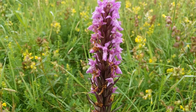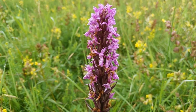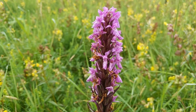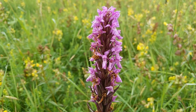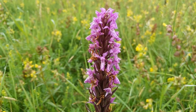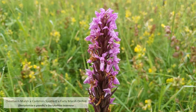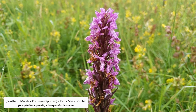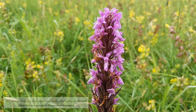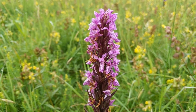So on the face of it, you have Southern Marsh orchid, early Marsh orchid for the flower shape, and common spotted orchid for the rootstock. You have a three-way hybrid there, which is pretty amazing. It's not unknown, but I suggest it's quite rare. And I think this flower in particular kind of proves that case for me. Bizarre and wonderful.